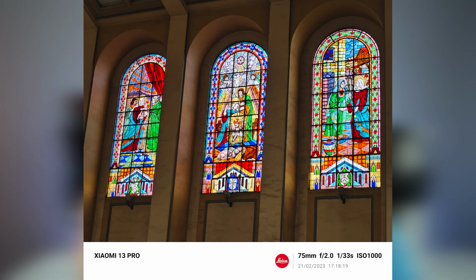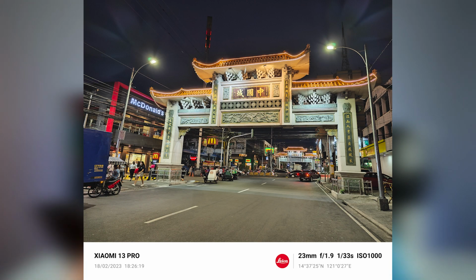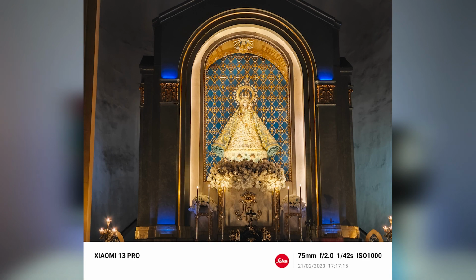And I also tried the ultra night mode on this phone, and I was able to gather some really nice shots in dark situations, turning some of these really dark scenes into something very dramatic. Now, I didn't only use this phone for photography, but I also used it for taking some nice videos.